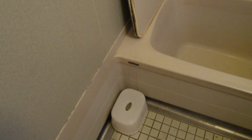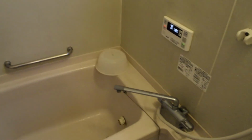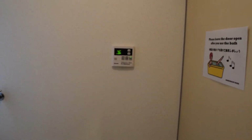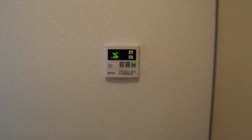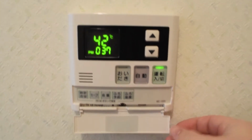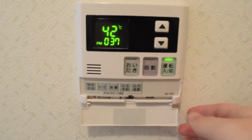So there is even a little stool here if you want to sit down and wash yourself, and a little tap for your feet. So that's quite clever. And as we come out, there's another control pad that also controls the bathroom, the shower, temperature, and the bath. But let's look at one of these rooms.